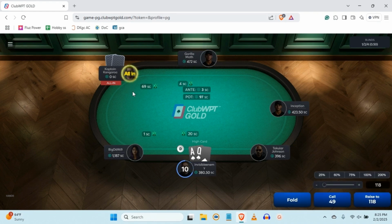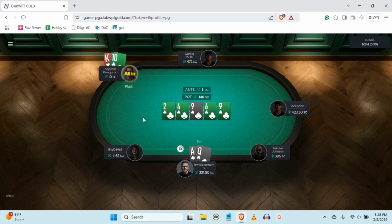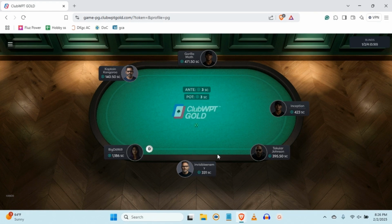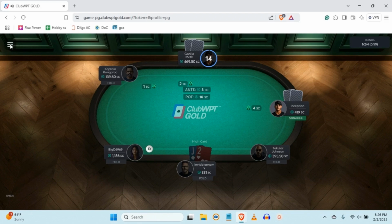This player just goes all in with a short stack. They're probably a bad player. They're probably pretty loose here. So we really can't go wrong calling this small all in with the Ace Queen suited. We could be up against jacks or 10s and be flipping. And we get up against King 10. So we win with, no, we lose. They ran out a flush with 4 cards. But we got it in as a favorite with Ace Queen of spades and lost to the King 10.